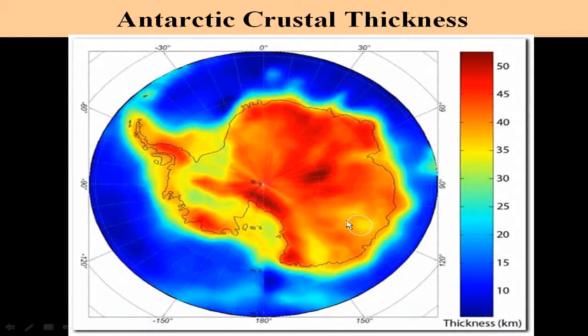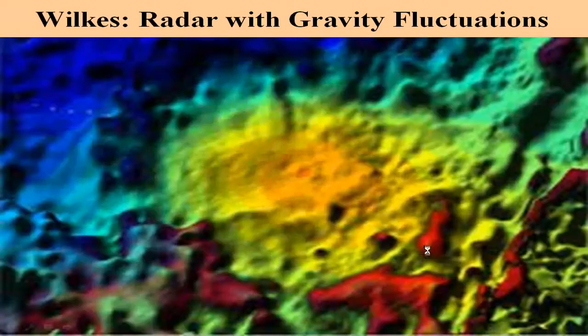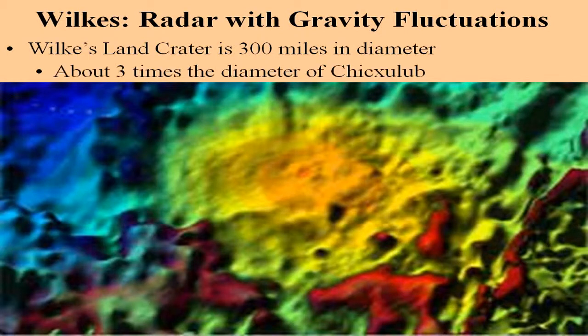Here's another look at the impact point here on Antarctica, looking at the crustal thickness of that continent. Here's another way to look at it through gravity fluctuations and radar. This land crater is 300 miles in diameter and about 3 times the diameter of Chicxulub, so it was a bigger impact. You have to use radar and gravity fluctuations because it's underneath a lot of ice.